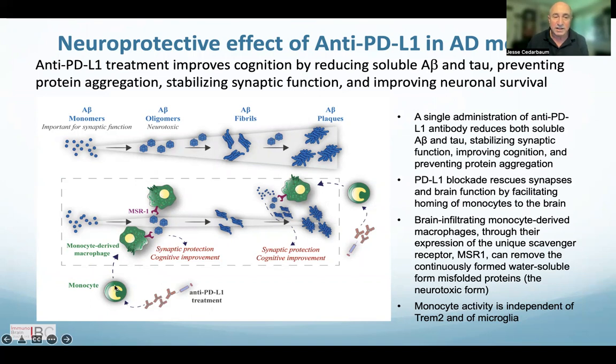This activates monocytes, which come into the brain, become macrophages, where they express pattern recognition or disease-associated molecular pattern recognition receptors such as MSR1. These receptors recognize beta-pleated sheet, other pathological proteins, prevent the formation of macroaggregates, and also prevent toxicity to neurons. And because what we're doing is promoting the entry of these cells who have a long residence time in the brain, we can get away with very infrequent dosing intervals.